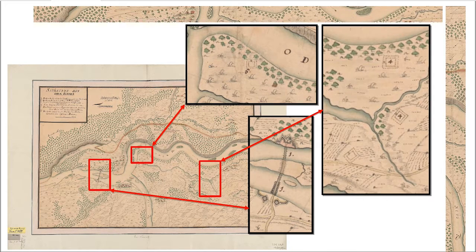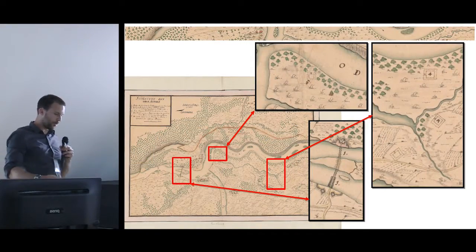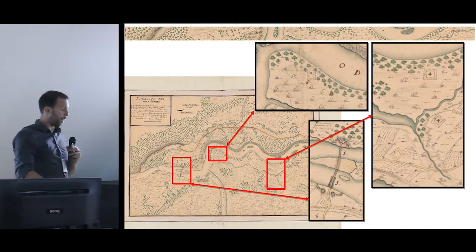So you see that there are field fortifications indicated, 6 of them in the eastern part, and one in the northern part, the one that we'll also focus on mostly. And here is this bridge, which was built in the 18th century, and it gives a really good terminus post quem for this map.